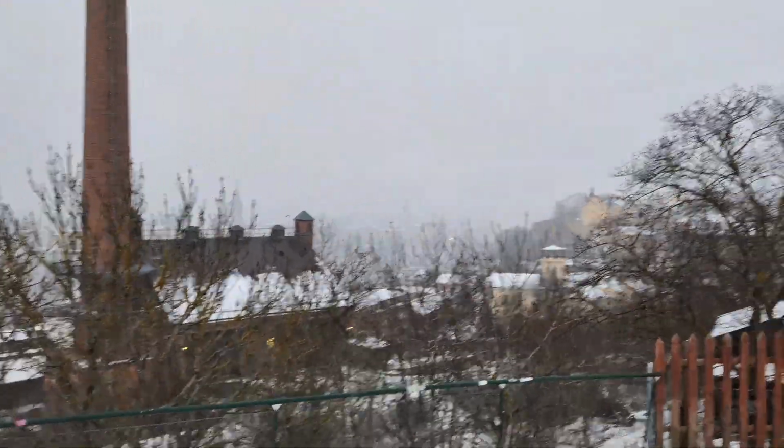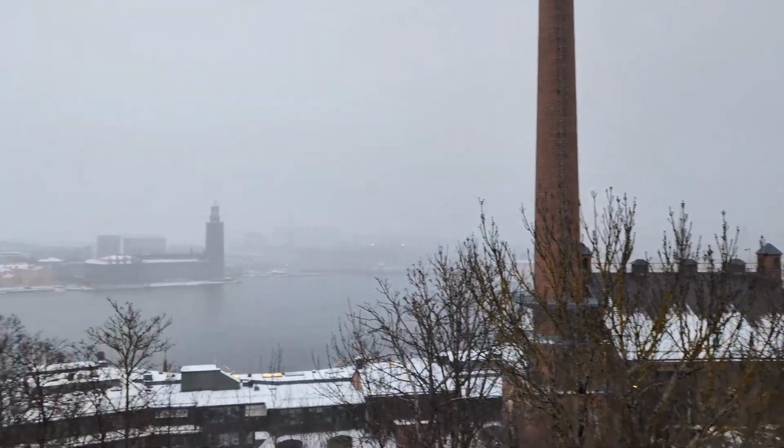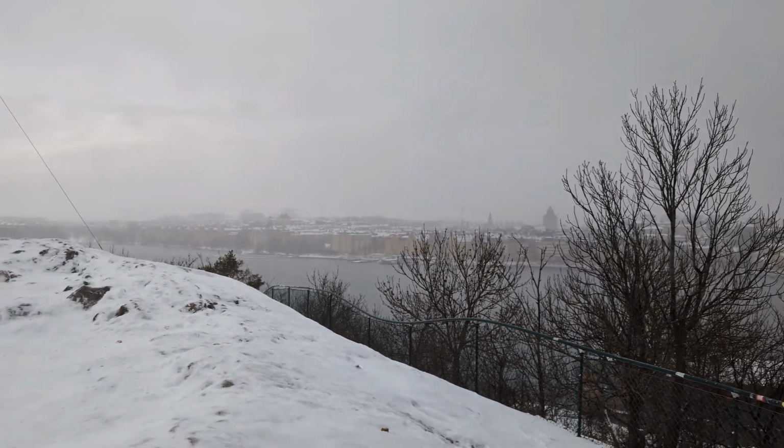Oh well, it's snowing, so it comes across as being foggy. But we can see the islands stretched out before us.